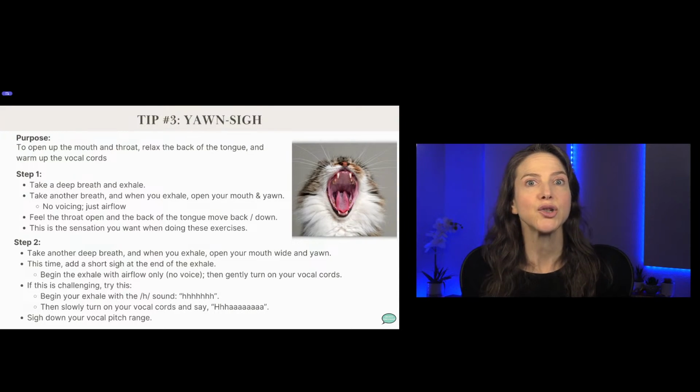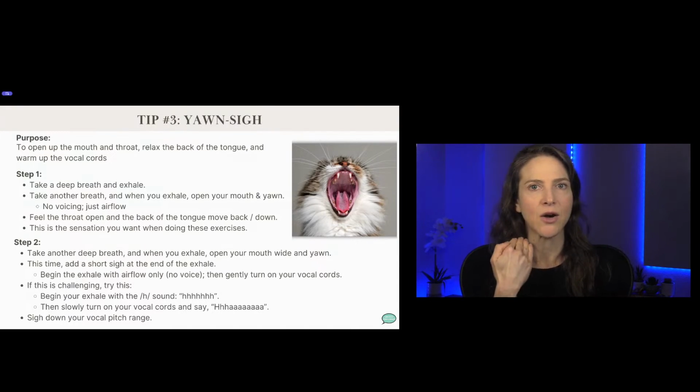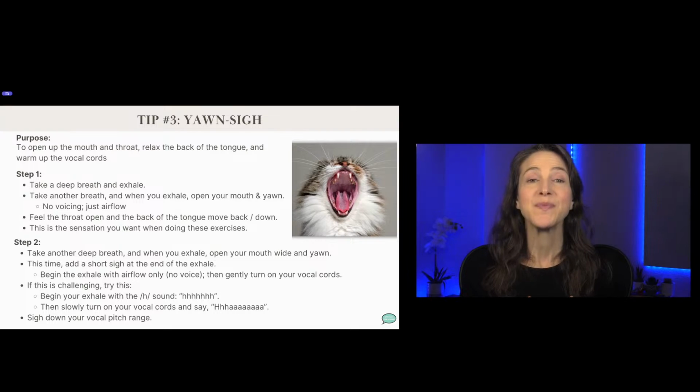Now you might actually yawn. That's completely fine and normal. And in fact, that's good. Because when you yawn, you're going to feel the sensation of the throat opening and the tongue moving back and down. That's the sensation you want as you complete these exercises. A nice, open, relaxed throat, low tongue. Okay? Now step 2. Do this again.